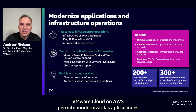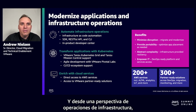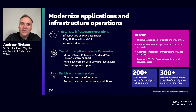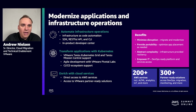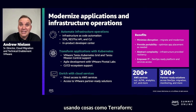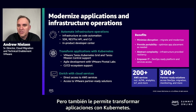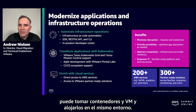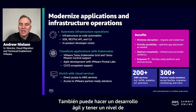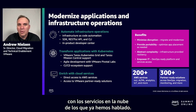VMware Cloud on AWS allows you to modernize applications and infrastructure operations in a single stroke. And from an infrastructure operations perspective, you have access to a full API service. You can do in-product development, infrastructure as code automation. So if you're using things like Terraform, you can manage your infrastructure that way. But it also allows you to transform applications with Kubernetes. So with VMware Tanzu Kubernetes Grid and our mission control support, you can take containers and VMs and host them in the same environment. You also can do agile development as well as have full CI/CD ecosystem support and enrich them with the cloud services that we've already talked about.